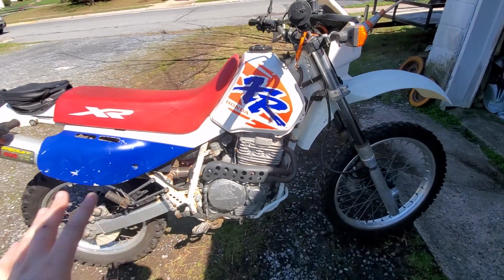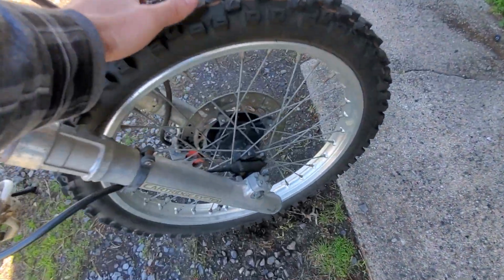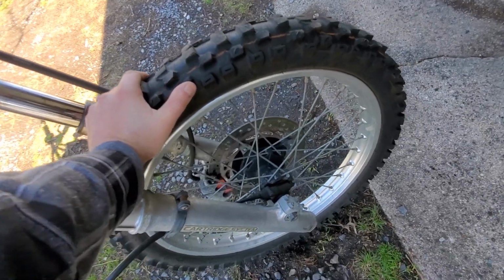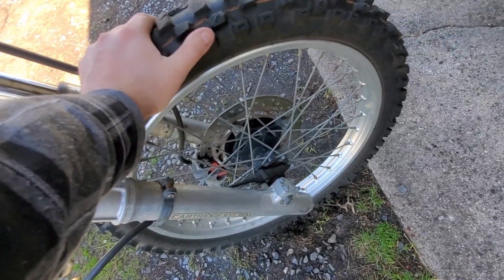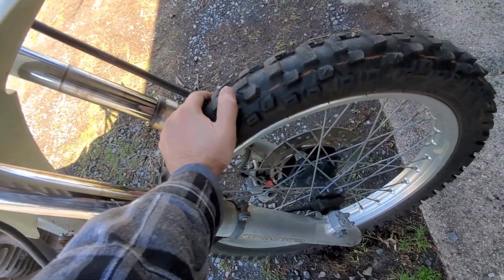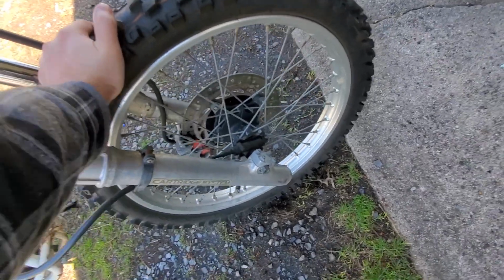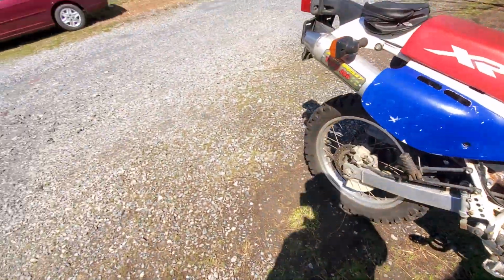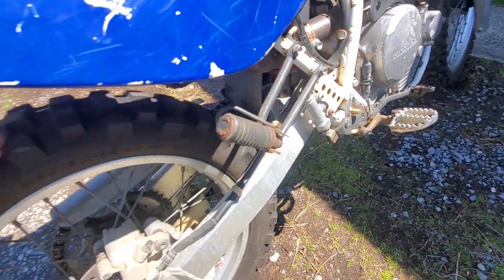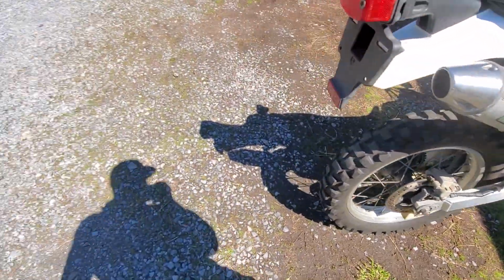So check that. And then you want to check your wheel bearings. Go like this, shake the wheel, make sure there's no play. Go back and forth like this. See how solid that is? You don't hear any noise? So put your hand on the top and go like that. You'll feel it. No play. So your bearings are good. Do the same thing with the back. Swing arm's nice and solid, no clunks. Wheel bearings solid, no clunks. That's what you want, folks.